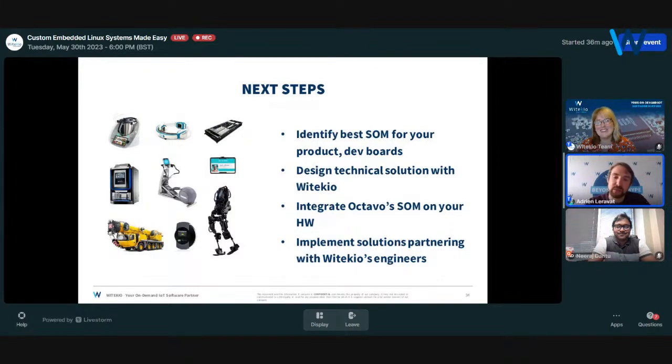And then finding the right software partner to implement those, or implementing those internally if you have the resources to create all that software stack, as we discussed: manufacturing, tests, developing new software itself, connectivity, and maintaining that long term.